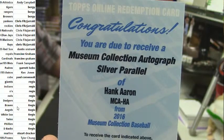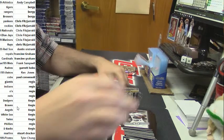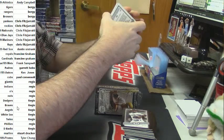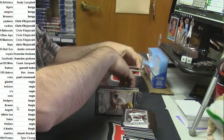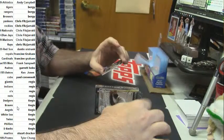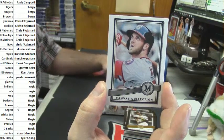Museum Collections Autograph, Silver Parallel, to 10. That is the frame. It is the frame, Chris Fitz. The rest of this, what's the point? Had a Josh Donaldson for the Blue Jays. A Colton Wong for the Cardinals. A Starling Marte for the Pirates. Canvas Collection for the Nationals, Bryce Harper.